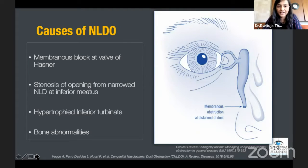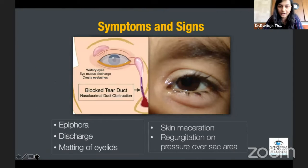And this gets completed at birth or within the first few weeks after birth. So there are various causes of nasolacrimal duct obstruction in children. One is the membranous block at the valve of Hasner, which is the most common, or stenosis from a narrow NLD at the inferior meatus, or a hypertrophied inferior turbinate and bony abnormalities as they grow older.